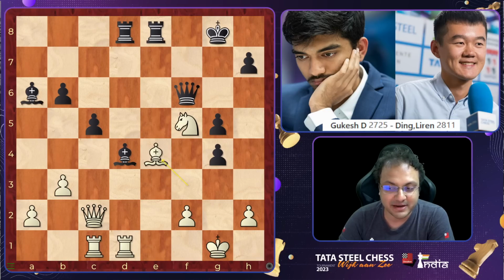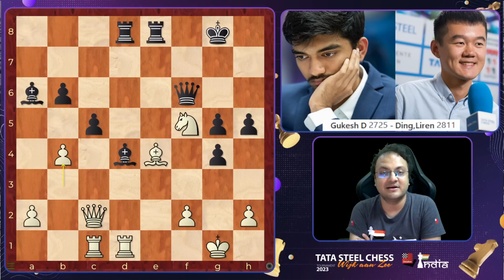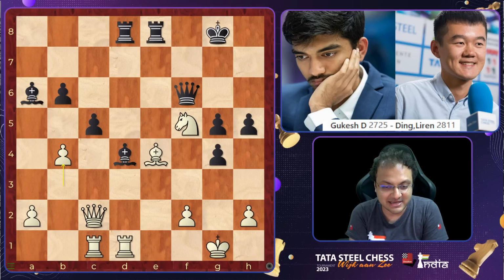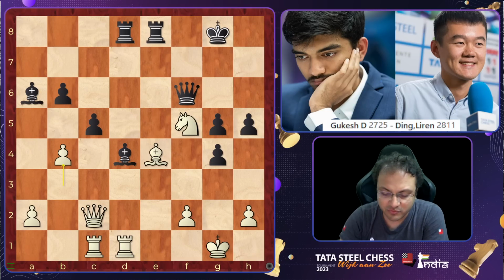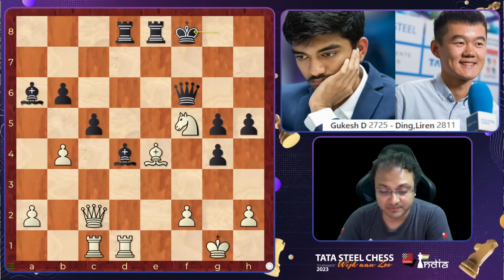Okay, bishop e4 played, h5, and now came b4. And I really like this move by Gukesh. He realizes that he has to destabilize the center. It's a good move. In fact, I loved Ding's next move, king f8, getting away from all sorts of checks like queen b3 or knight e7 at some point. King f8 is just a good move.